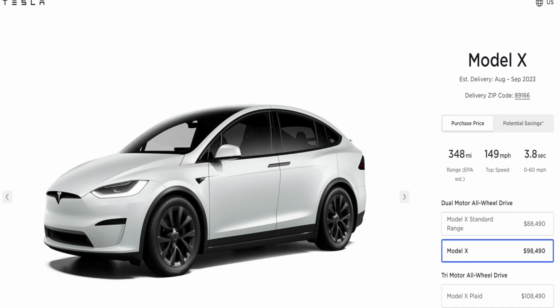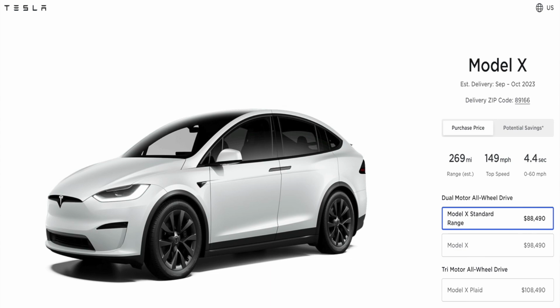All right, so next is the standard range Model X. That's such a weird thing to say, standard range Model X. So the original long range Model X starts at $98,490. The standard range now starts at $88,490. So you're looking at a $10,000 price cut for both of these standard range models.